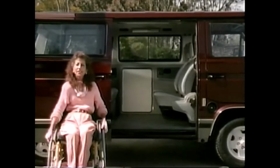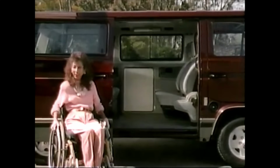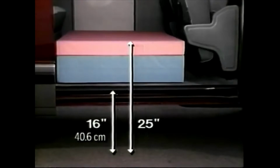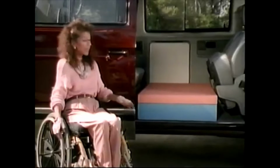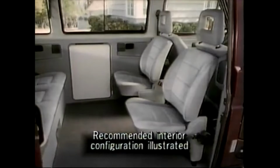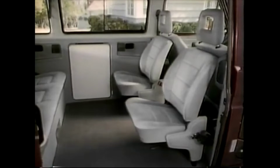From here, you can see several important dimensions, beginning with the floor, which is conveniently close to the ground. 16 inches to be exact. That's a full 9 inches lower than the Ford Econoline. That's why you have an entry step in the Econoline and not in the Vanagon. Vanagon's closeness to the ground translates into less wear and tear on your lift or ramp, and less time spent entering the vehicle.